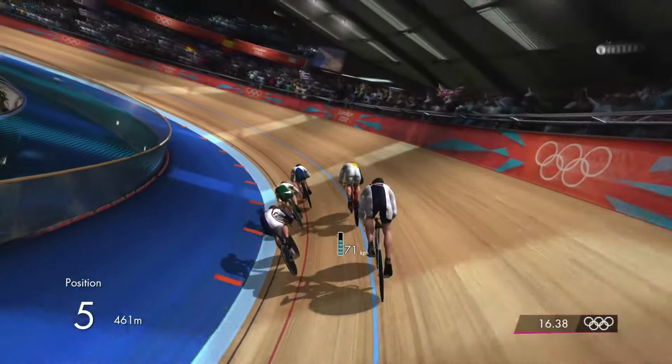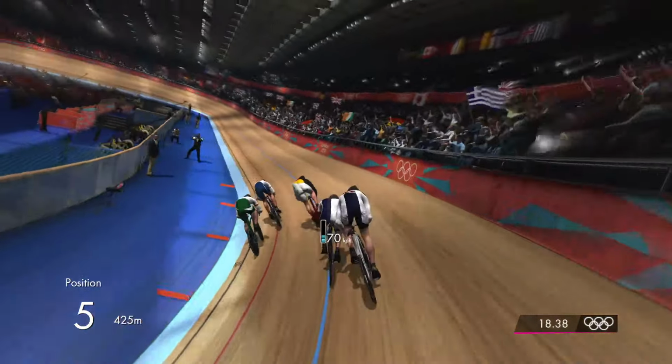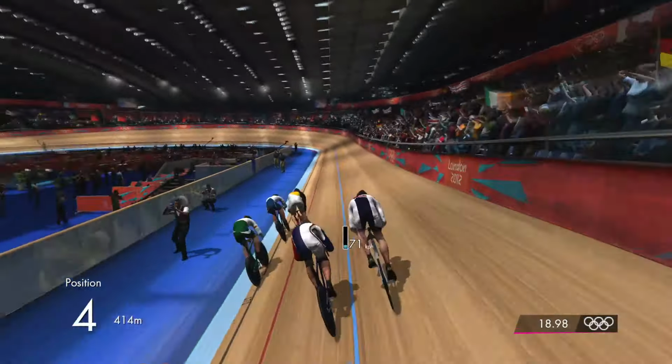Well, this is a feisty race, plenty of bumping. Still very much in the mix here. Bumping slightly there, needs to be careful. The bell tolls, it's the final lap. Greece out in front, second, Germany. Under 100 metres to go. Well, rough and tumble out there, bumping shoulders.